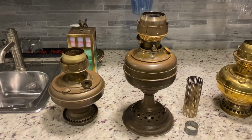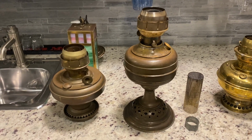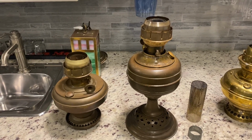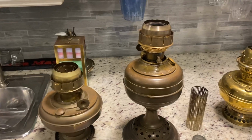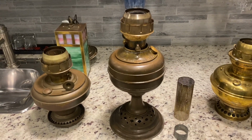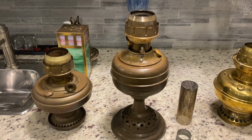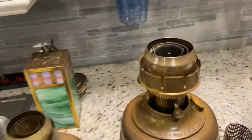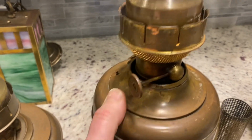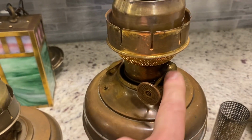So now this lamp is believed to be built by Booth, Holmes and Hayden, BH&H for short. That company, of course, out of the US, they produce this gallery assembly, and they also have this wick raising gear. So this is the giveaway.